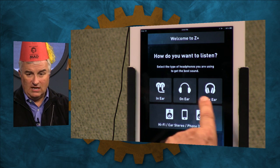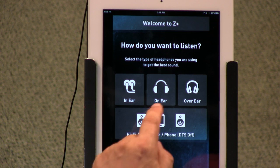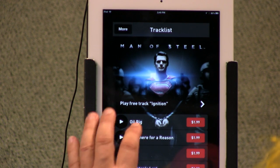You should pick what kind of headphones you're going to use. Now, I don't know what kind of headphones people are listening to, but we're just going to say you're listening to over the ear. We'll go through the tutorial. Well, I guess we won't. So you get 1 track.